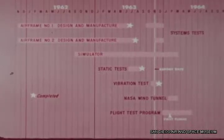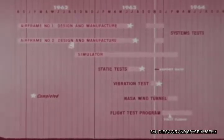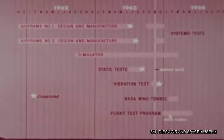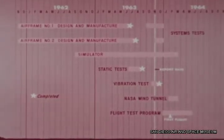Full-scale tests of airplane number 1 in the NASA Ames wind tunnel will begin in the next quarter. First flight is scheduled for February 2nd. Acceptance tests of 2 wing fans and 1 pitch fan were completed in this period.